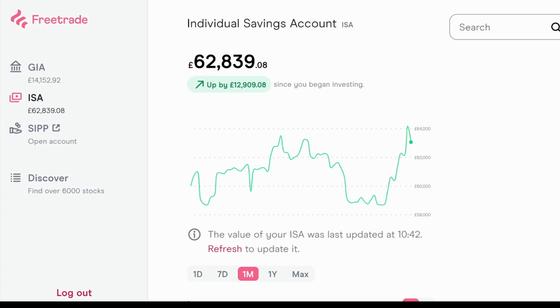But without further ado, let's jump straight into the stocks and shares ISA. The value of the stocks and shares ISA sits at £62,839 and the overall portfolio is in the green by £12,909. Looking at the portfolio in the past month, it's been pretty up and down, but the portfolio is up around £2,000 mainly because of Palantir, but I'll touch on that in a little bit.